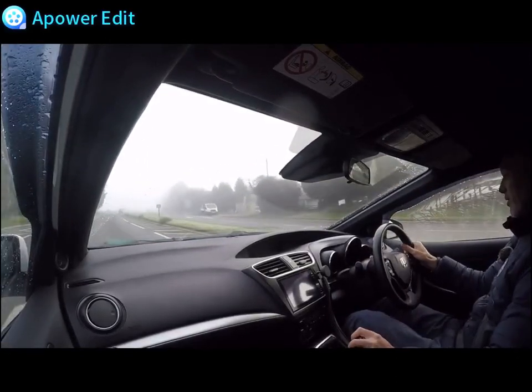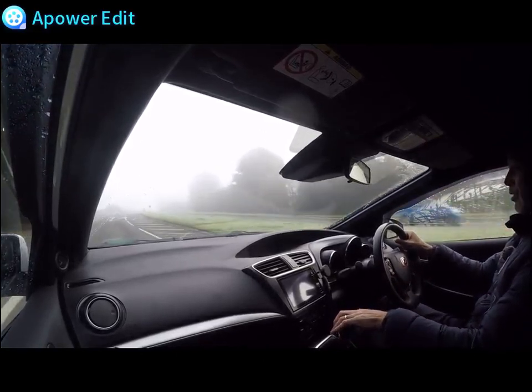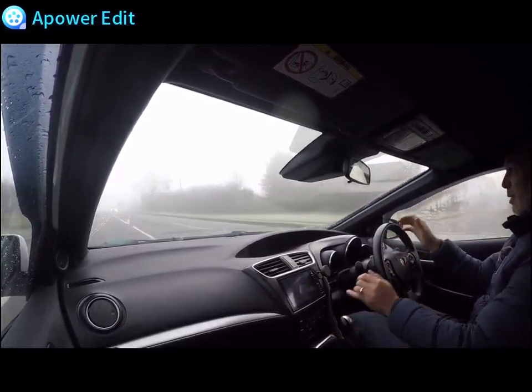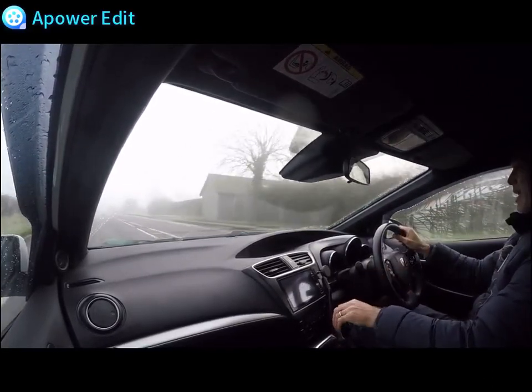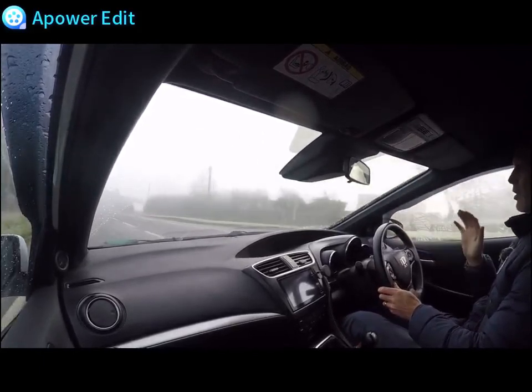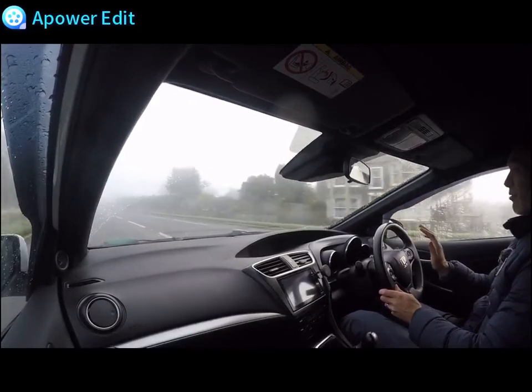I change up just above or just about 2000 RPM, which is when the power comes in, because that's when you've got the most torque from the engine and the turbos are spinning up. It means when you change up, it's not going to struggle. You're not going to get turbo lag. You're not going to put your foot down and have nothing, because that's not good, as you'd have to put your foot down for longer and harder.